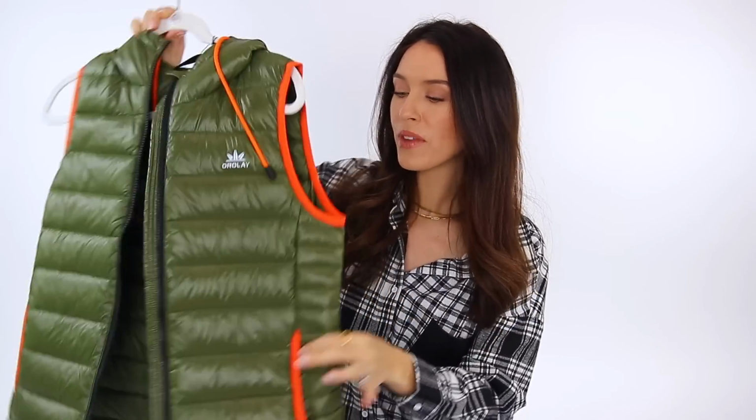I really am partial to army green, which is why I ordered that Orale coat, the first coat in that army green color. So this is really, really nice, kind of has some pop of orange on it. So yeah, just wanted to share.